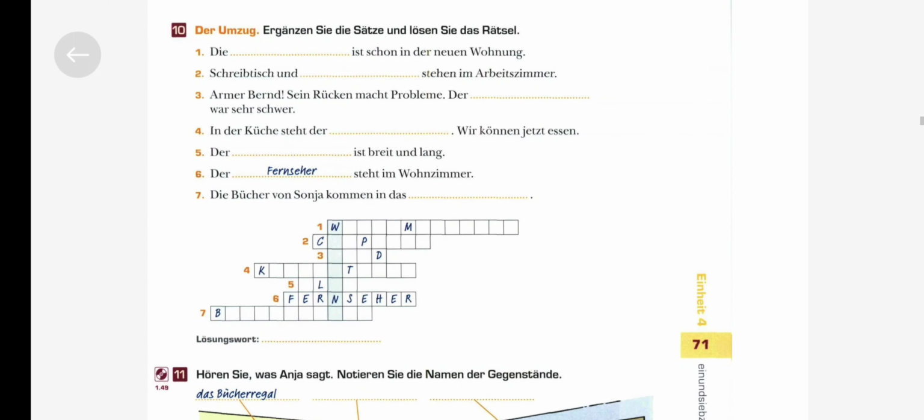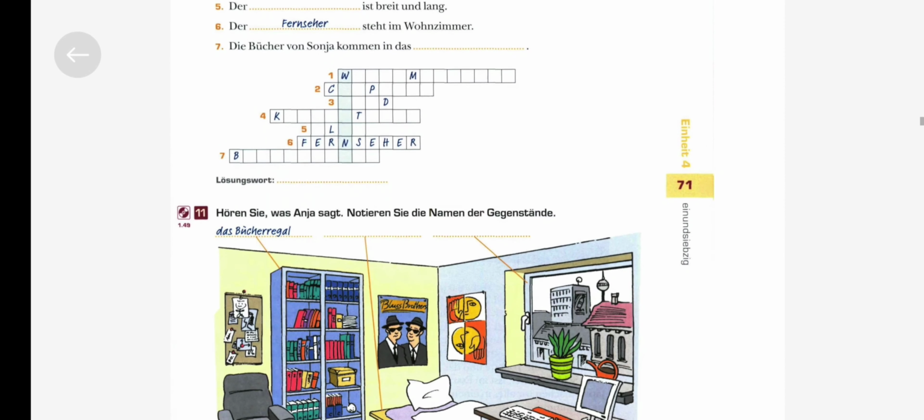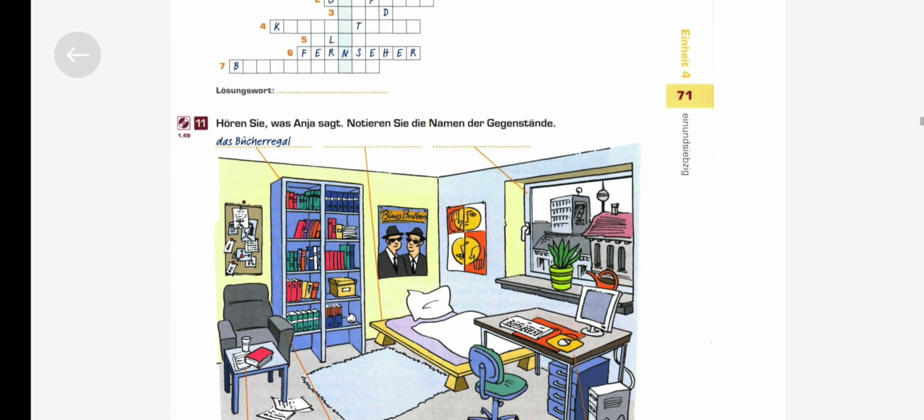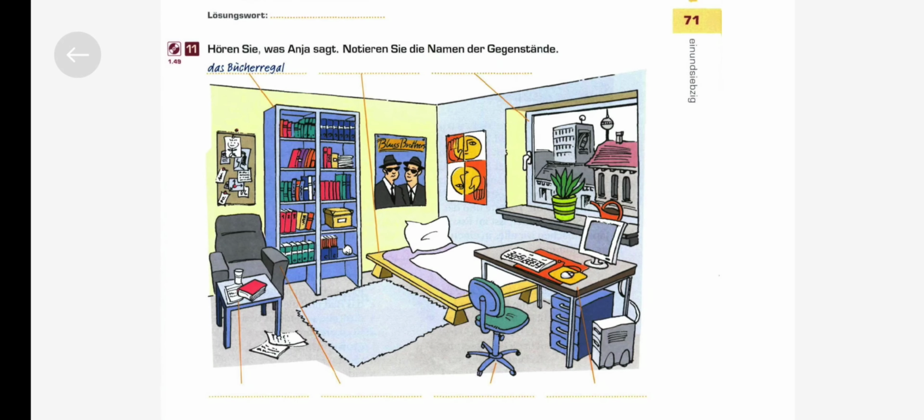So I filled it and the solution word is Wohnung. They have talked about the apartment. Now moving forward, hören Sie, was Anja sagt. Notieren Sie die Namen und Gegenstände. Now in this, you have to listen to it and write what Anja says. You have to write it.